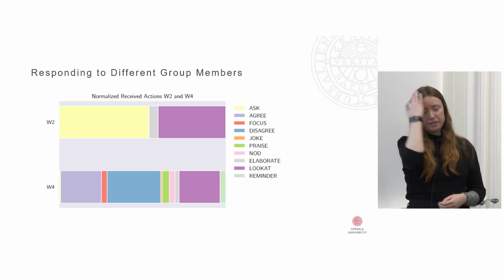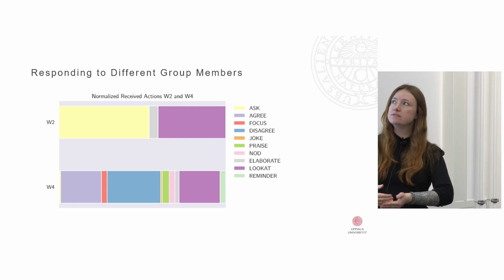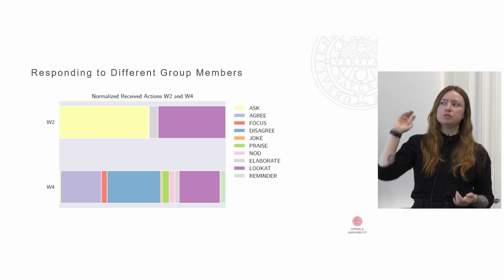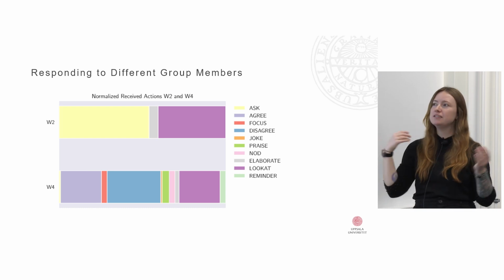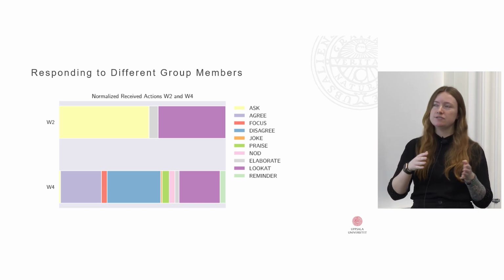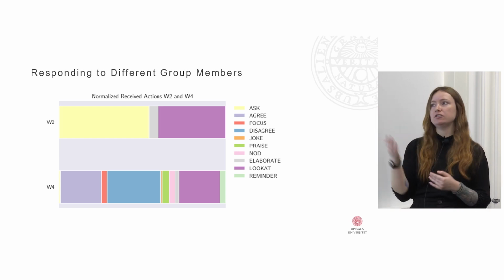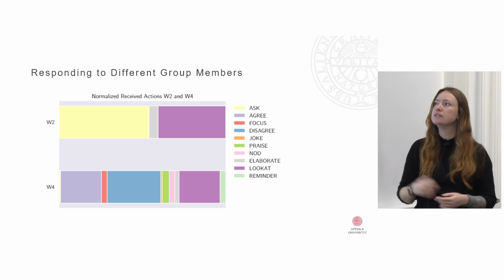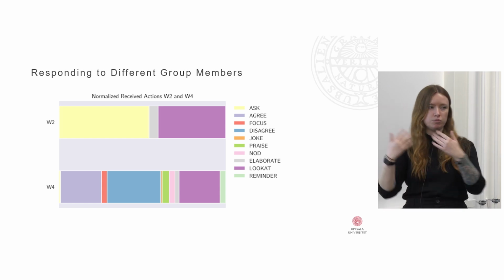We can also look at how the robot was leveraged differently towards different kids. This is two members within the chaotic Wall-E group. W2 was very shy, a smaller girl than most of her peers, and she was very quiet. You can see that a lot of the robot actions targeted at her were either asking, trying to get her to talk about her opinion more, like, please tell me more, what do you think? Or the look at, so non-verbally having the robot look at her and try to prompt her engagement.